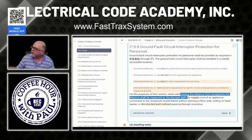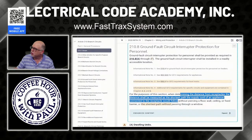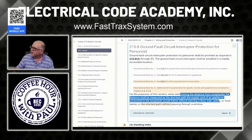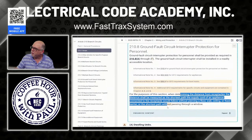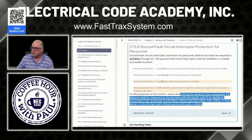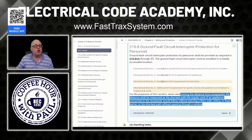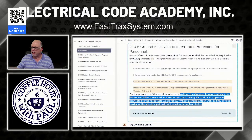The shortest path the supply cord of an appliance connected to the receptacle would follow without piercing a floor, wall, ceiling, or fixed barrier, or the shortest path without passing through a window. Now, in the 2017 code, there was also door in doorway in here. It's not in here anymore. So what does that mean?